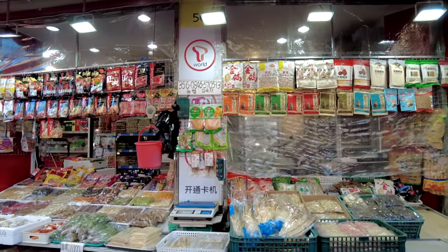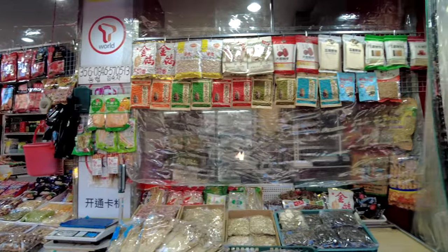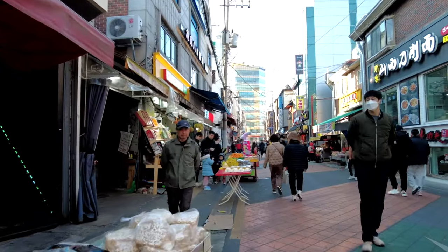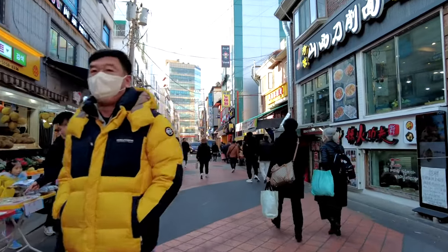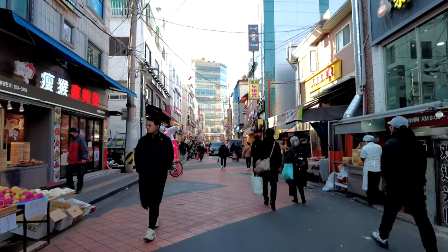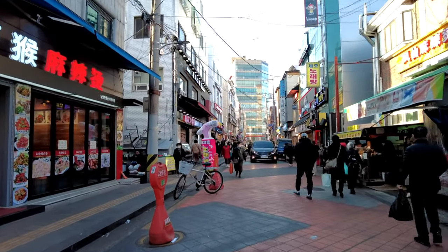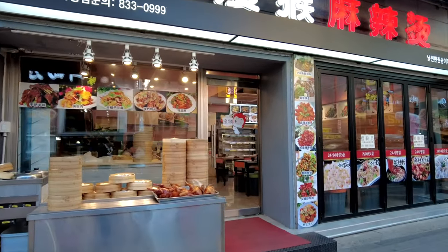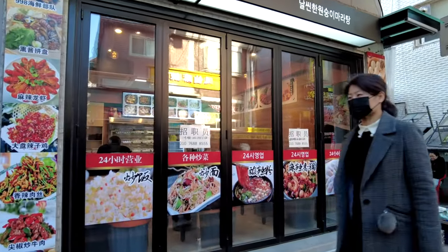There is a sunflower seed. Sunflower seed in here. Shinan Wensungi Baratang. Slim Monkey Baratang. I don't know what it actually means, but anyway.